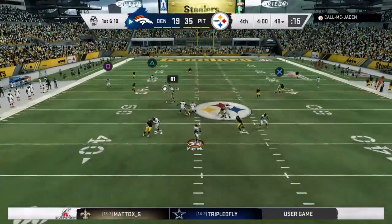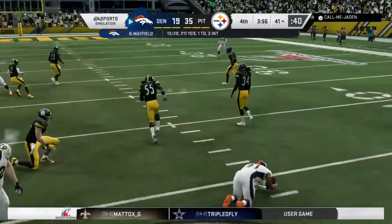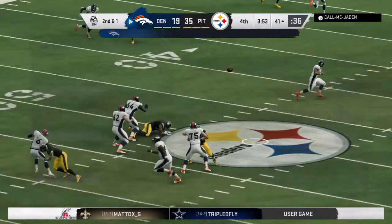Working out of the gun, Mayfield gets it to Brown, complete. It's a 9-yard pickup on the play, and that'll make it 2nd and short.